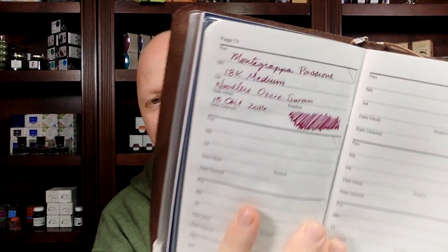I've had this bottle since forever, really. When I first got into fountain pens, there was a different formula. It was the same formula, but the dye manufacturer changed their formula, and so the color shifted. I like the old formula a lot more than the new formula, but there's just nothing I can do about that. The new formula is nice too. It's just, I liked the old one a little bit better.